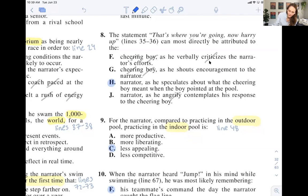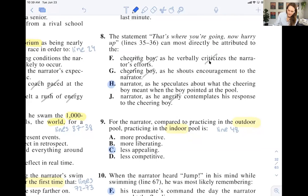So the indoor pool is the moldy one. So this one should be negative, and the outdoor pool is the positive one. So the indoor pool needs to be something negative, which would be less appealing. That would be the most negative answer choice that fits the information that we found in the passage.